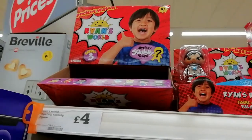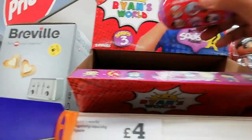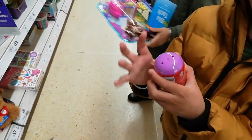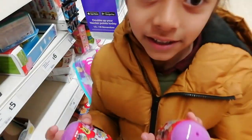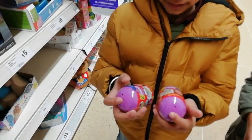There's these squishies. Mystery squishy. There's this Ryan. Can I get another one? Because it's four. It's 4 pounds. Can I get another one? Four makes eight. Yeah, oh, you want another one. So maybe I get combo, because combo is the ultra rare. Yeah. So which one did you get?